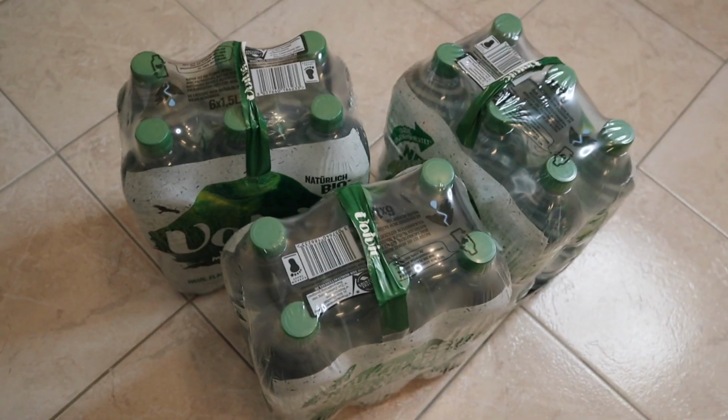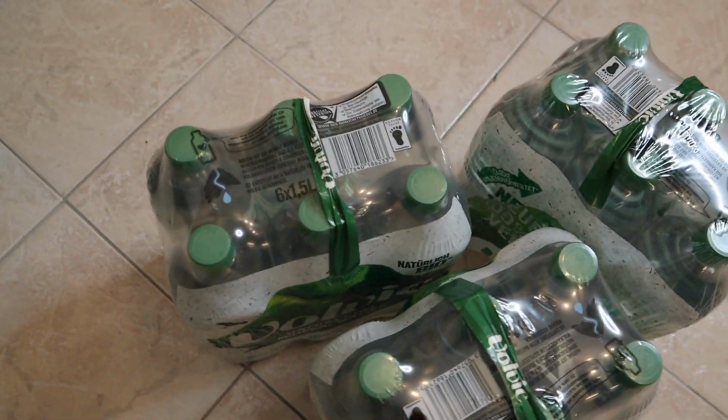Hey guys, so I'm back now from the grocery store and I wanted to show you guys more while I was doing my shopping, but unfortunately I didn't get the chance to, so sorry about that. I'm about to pack away my stuff right now and I decided to give you guys a quick little grocery shopping haul. So I'm going to start off by showing you guys the water.